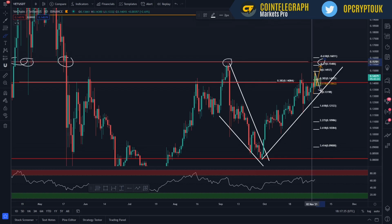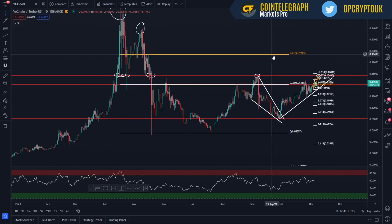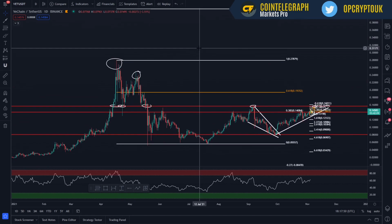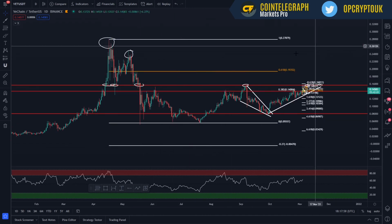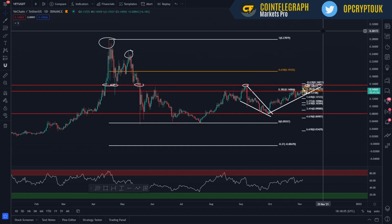So that's 15.6 cents. Then if we just zoom out, we've got the 618 level here, which will be the 618 retracement of the entire move. So what I've got on here is a Fibonacci from the top of the move. If you're ever looking for price predictions or levels above to use for taking profit, look at the highest part of a move, put a Fibonacci on there, and then drag it all the way to the bottom. It will then give you a retracement of the entire move. So a full retracement will be at 27 cents, which is the all-time high.